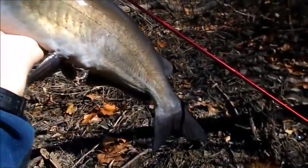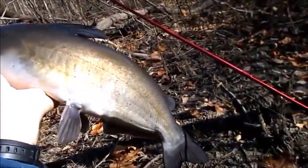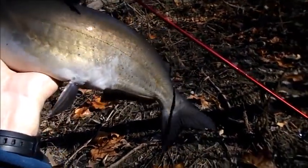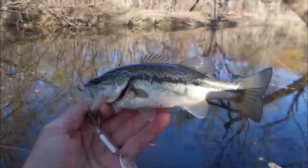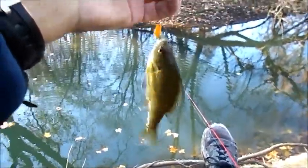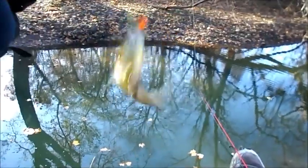All right, that is a beautiful fish. Water's getting pretty cold. No wonder they're a little bit sluggish. I just lost another white bass. He fell off right at my feet, but it wasn't anything fantastic. 3 3/4 pounds. You know, I never use soft plastics, but I thought I'd see what hits in this little pit right here. It's a bluegill.